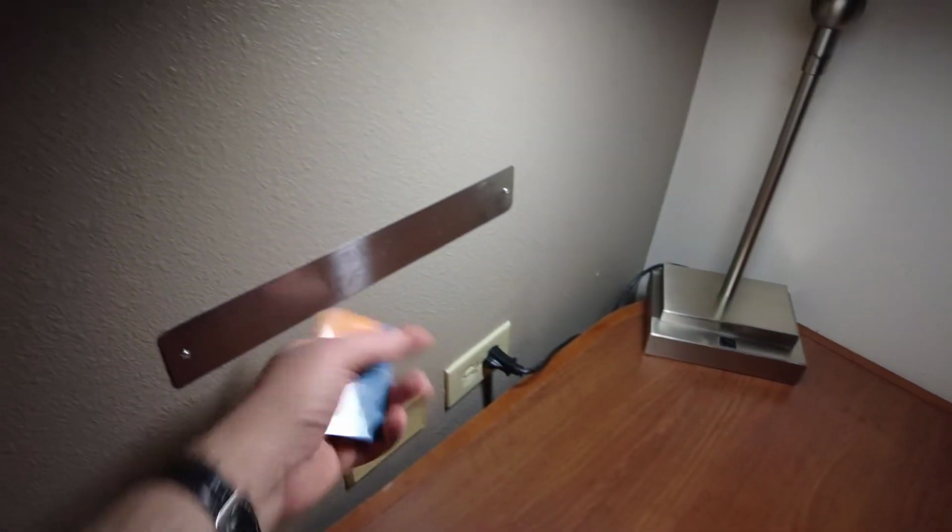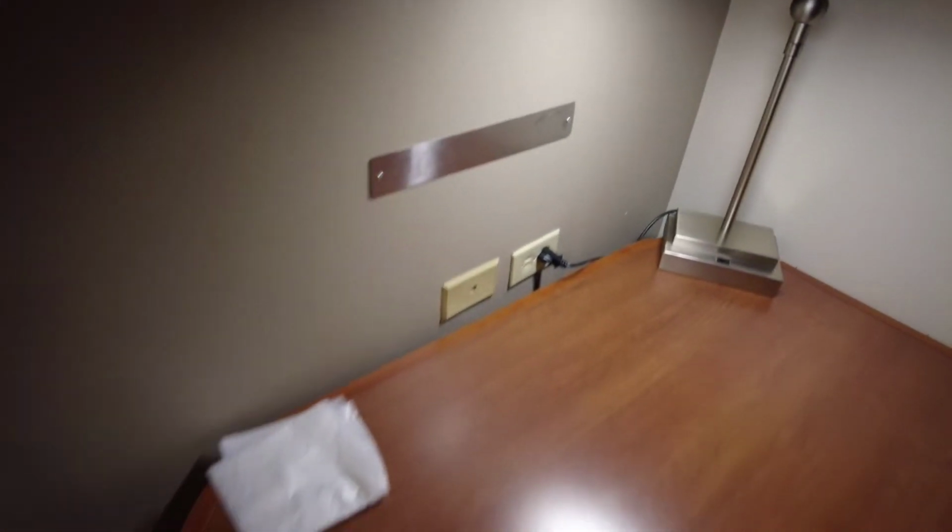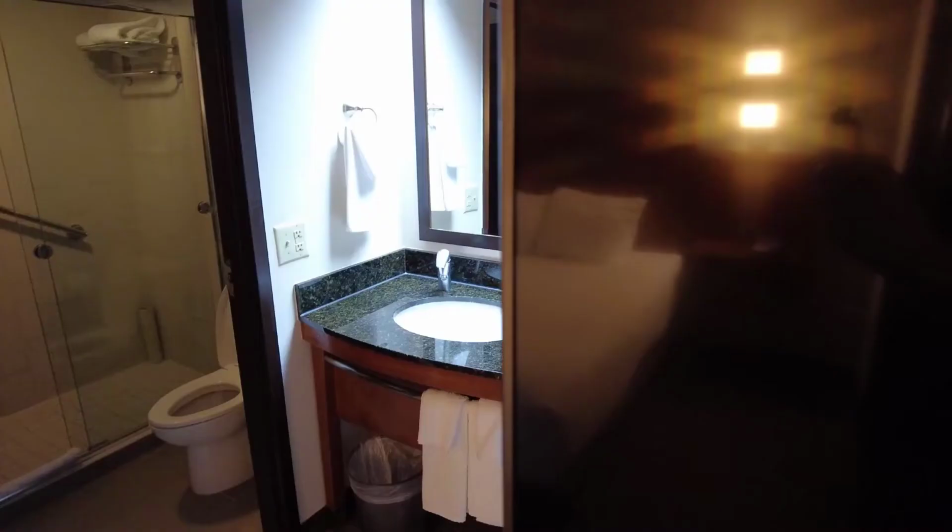But the workspace is limited. I have my laptop over there. It has one outlet. There's no USB ports. It's lacking the modern essentials for a traveler, especially someone who travels to airport hotels.